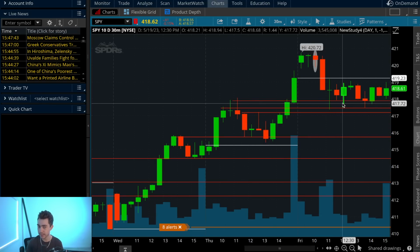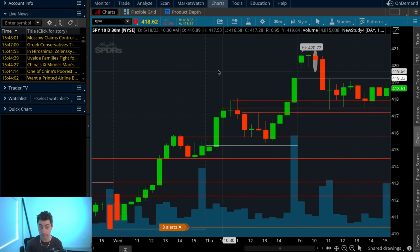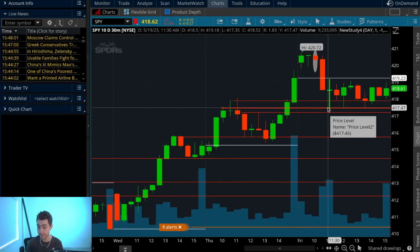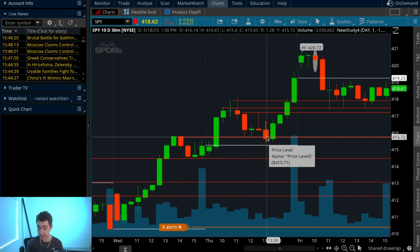So that is a healthy pullback because it reacted as support, but it's also trying to form lower highs. So we're in a battle zone of 419. We're in a battle zone of 418.62 to 417.50. For the bears to flip to super bearish, we got to go under this 417.50. So we go under 417.50, then we go to 415.70.